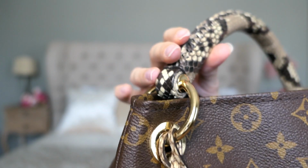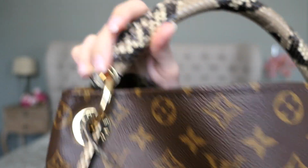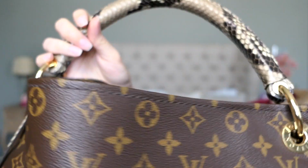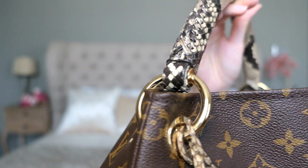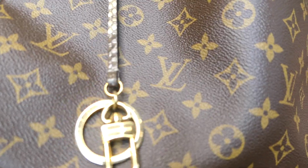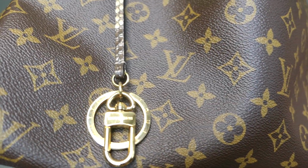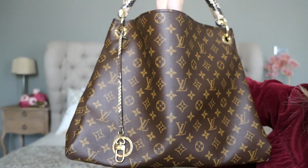So yeah, these are the rings that I meant, so you could definitely attach a shoulder strap right here if you wanted. But I think it's unnecessary. You can just swing it over your shoulder and it's comfortable enough. This is the little key ring right here, and I've never really used it. I've never touched anything there. I think it's just an accessory, and yeah, absolutely love my Artsy bag.